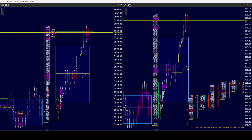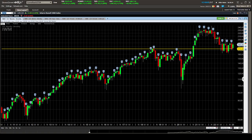40.25 is our afternoon pullback. 32 and a quarter to 30.50 is our first set of singles from today. And today's low of 12.25. Now, let's go to those charts and see what's changing, what's going on.